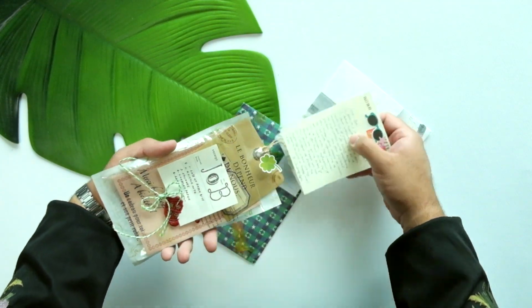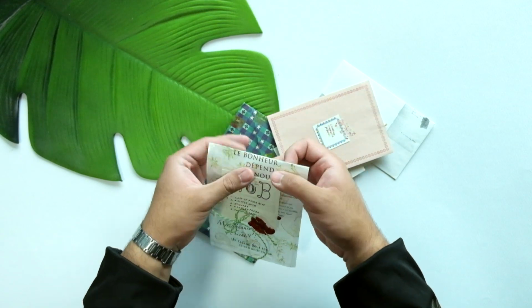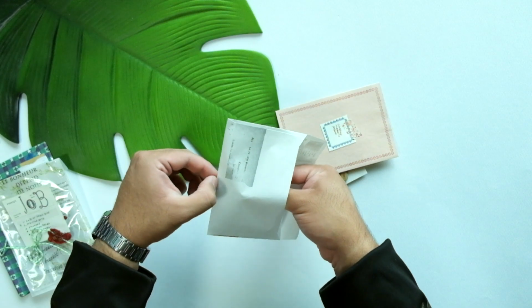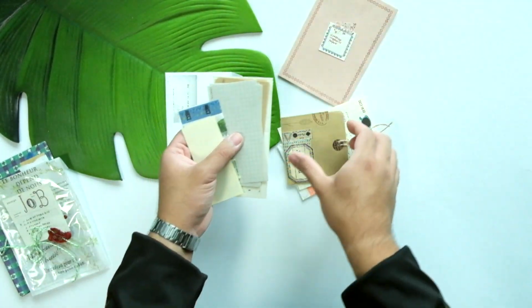So last week I received some mail from my friend Lynn, who is the planner bug on Instagram and YouTube. And instead of just showing you all the awesome stationery pieces she sent over, I thought I would create a weekly journal spread only using stationery that pen pals and friends have sent me.